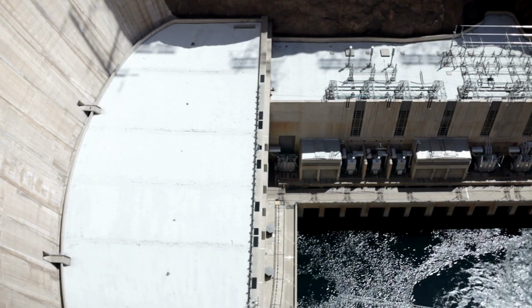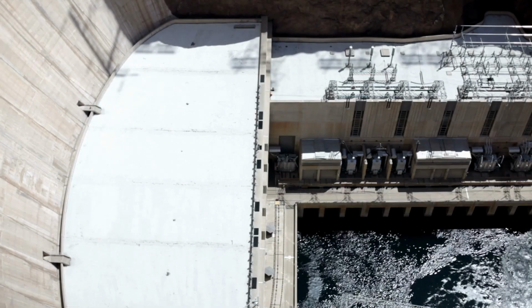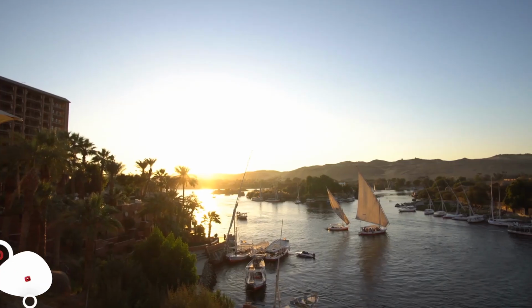Should the dam break, which some believe it will, the old concrete will give way and release enough water to endanger millions of people.